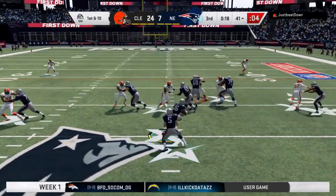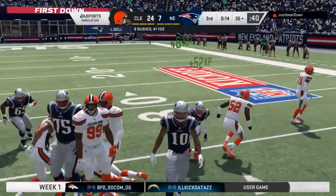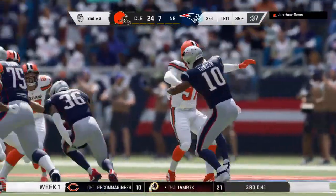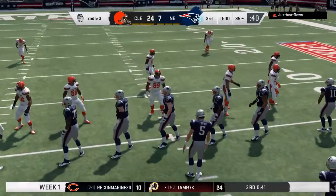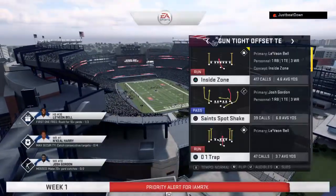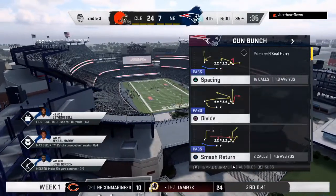Out of the shotgun, it's Bell. And he'll be stopped at the 35, but not before he picks up 7 yards. This will probably be the last play of the quarter. We are through 3 quarters here on NFL Kickoff Weekend. You are watching the NFL on EA Sports.